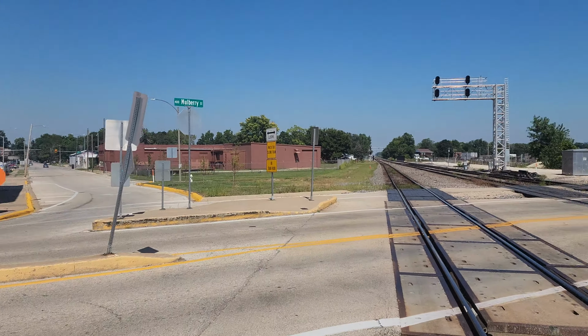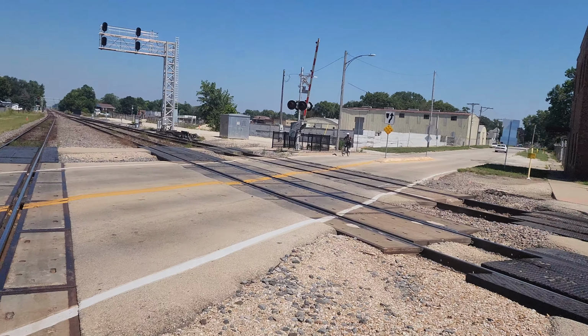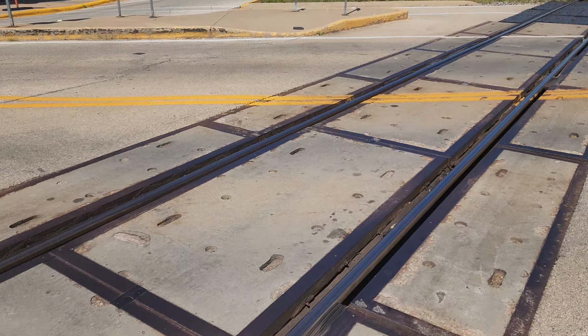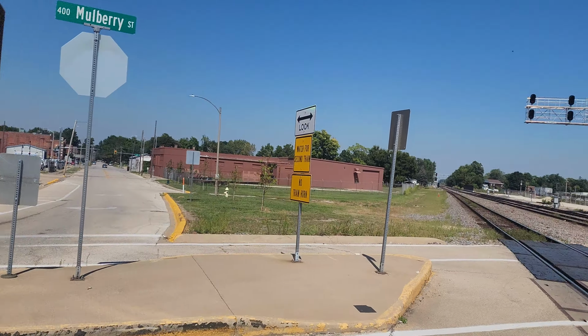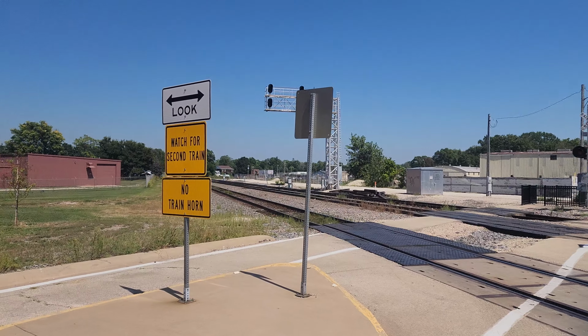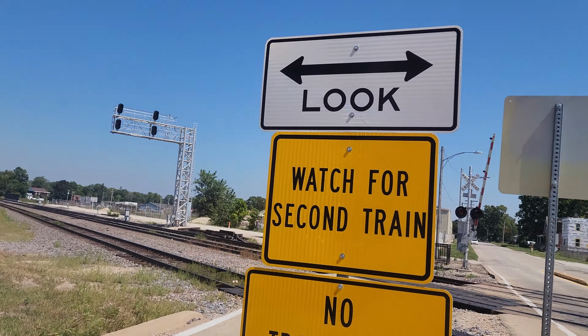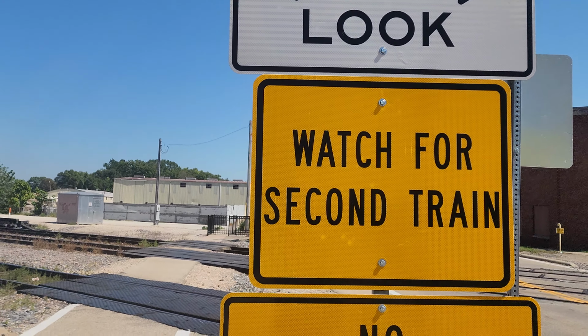So yeah, I guess with that said, let's go out and cross the road and tour the second signal. And you can see how odd this road is. There's dividers here and there. And you can see the crossing boards are the concrete ones. And before I continue, yes, this crossing is a quiet zone, as you can see. Here's a no train horn sign, as well as the watch for second train sign. So I guess that marks that this line is busy.